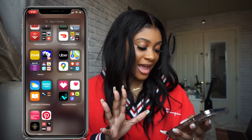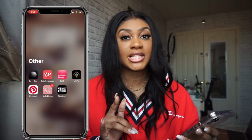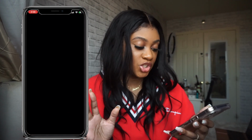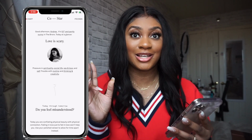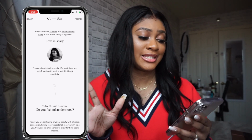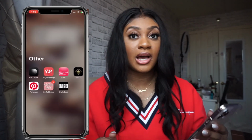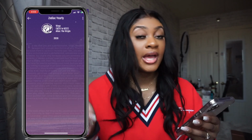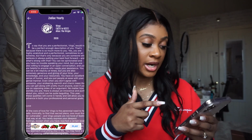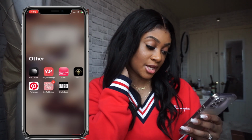And then the last thing I have is other. So I do have CoStar, which is basically like astrology. Okay, so it just has like my chart here and like the glance of the day. It says love is scary. I don't like that. Then I have daily horoscopes. I'm a Virgo, so I'm just gonna tap on Virgo. It's a lot to read, so I'm not gonna read it right now. And I have European Wax Center. I do need to set up a new wax appointment.